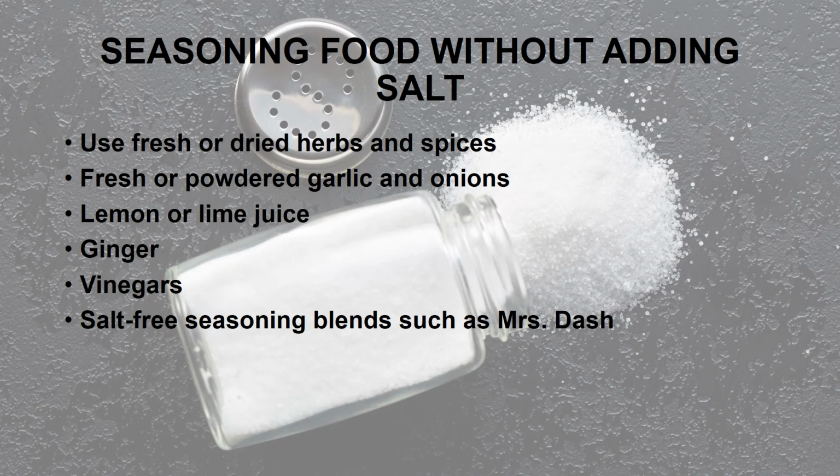Seasoning food without adding salt. Use fresh or dried herbs and spices, fresh or powdered garlic and onions, lemon or lime juice, ginger, vinegars, salt-free seasoning blends such as Mrs. Dash.